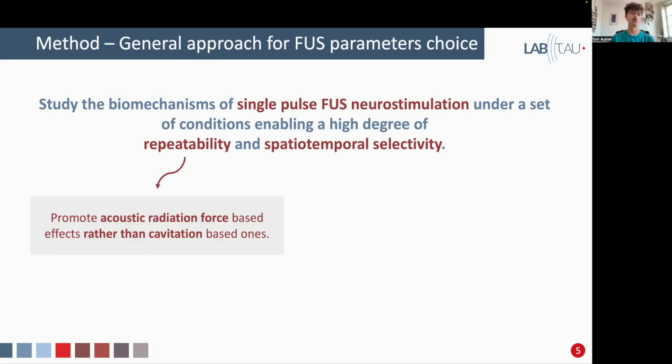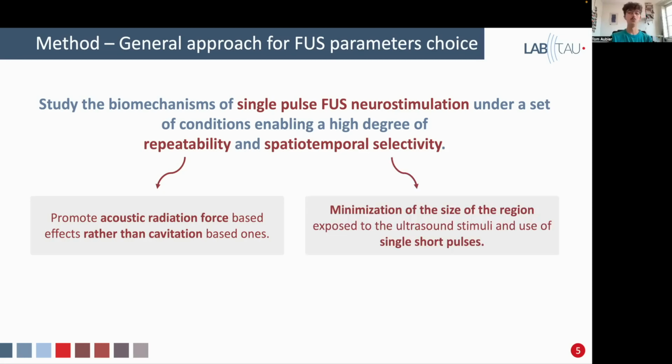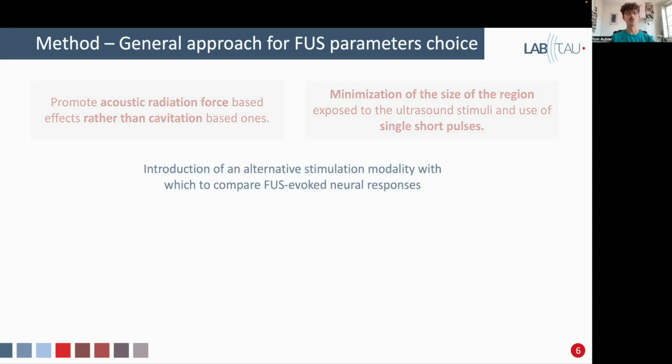So we did that by promoting the initiation of neural responses using acoustic cavitation force effects rather than cavitation effects, which are less controllable. And we also look into minimizing the size of the targeted region and using shorter pulses to increase the spatial temporal selectivity. And so we also introduced an alternative stimulation modality to be able to compare the outcome of the ultrasound stimulated responses with current descriptions of the effect of mechanical perturbations on cells.